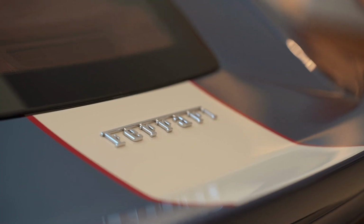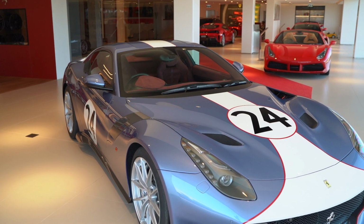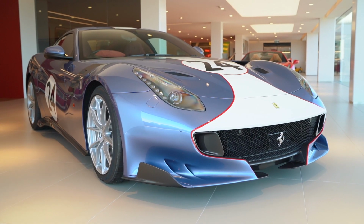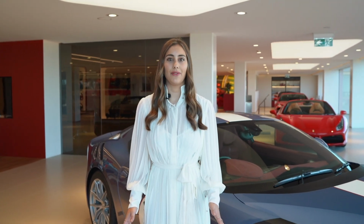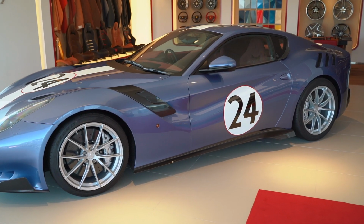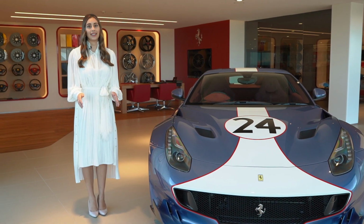It is my pleasure to present this one-of-a-kind Ferrari F12tdf, inspired by the Ferrari 250 GTO raced by Roger Penske in 1963. The Ferrari F12tdf took the world by storm when it was released in 2015. Production was limited to only 799 units, making an instant collector's item.